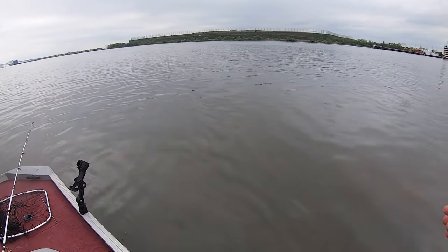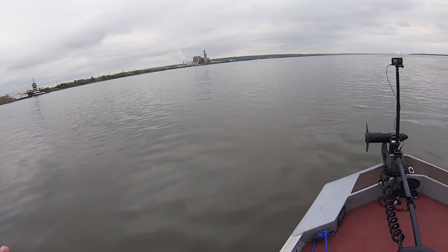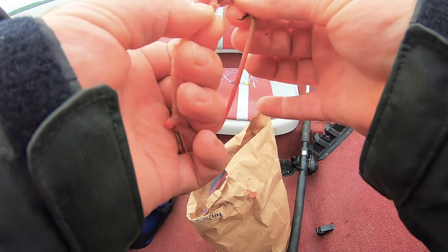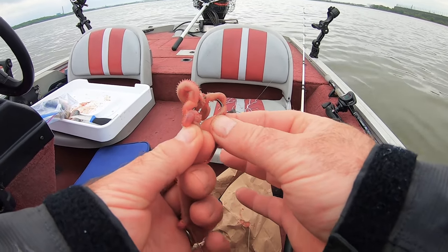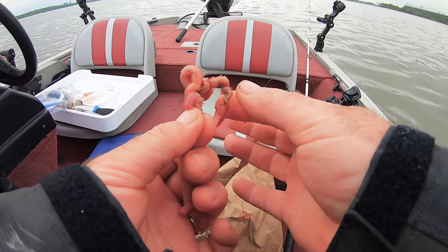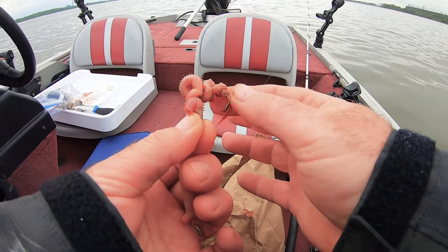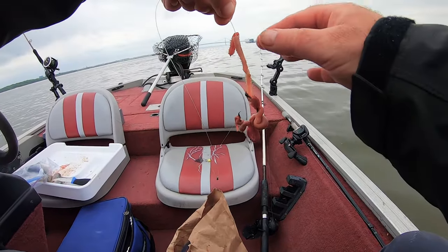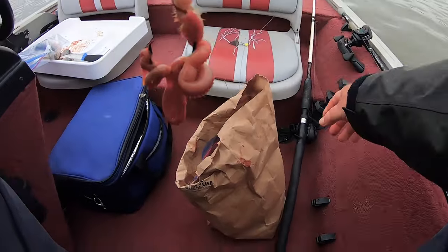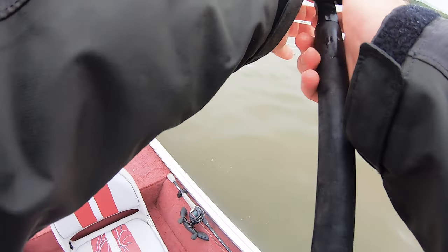He was ready to go. All right, first fish of the day. Let's see if we can catch something bigger. We'll put on a fresh worm. Okay, and off he goes. There you go. So let's see if we can catch another striper.